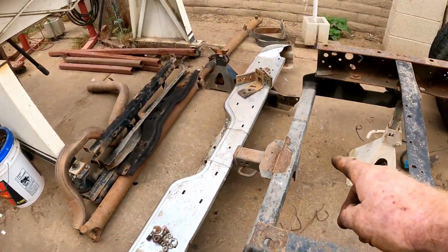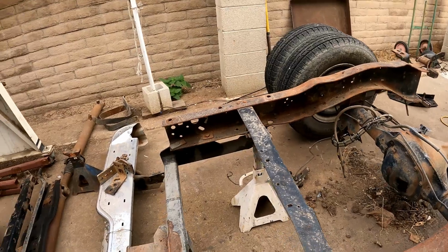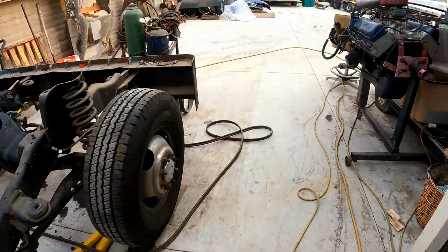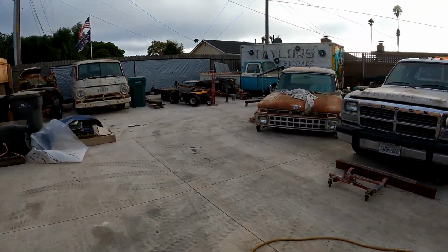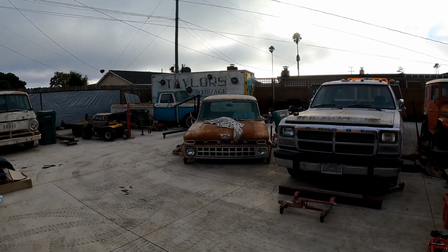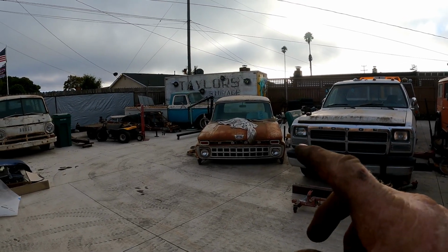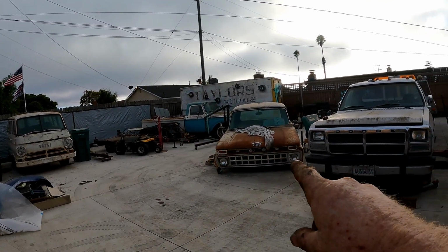Nice trailer hitch on here. I think I'll keep that. The bed was demolished. I had to get rid of the bed. Even that bumper's pretty hammered. But I really wanted the vintage cab look, you know. 50s cabs are way too dang small without me doing some kind of work on double cab conversion or something. That cab was really neat. But what I can do with that, now that it has a title with the cab and the frame, there's the frame and the back half that goes to that truck.